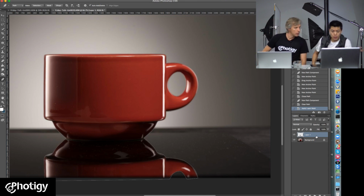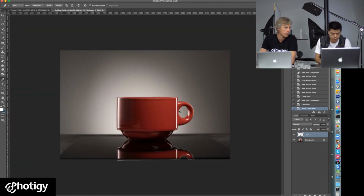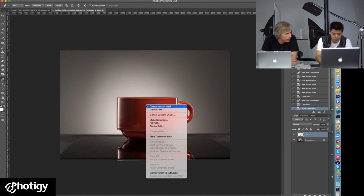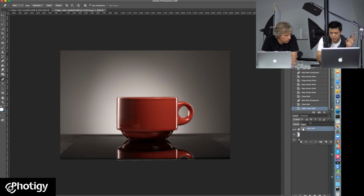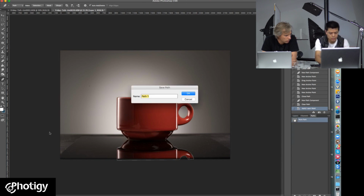Okay. All right, so I've drawn around our entire subject here, and in order to do this background replacement, I'm just going to make a selection. Actually, before I do that, let's add a path, and then we're just going to call this cut.